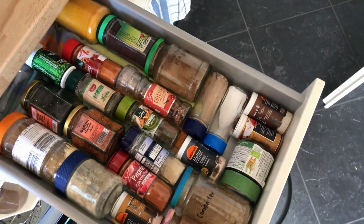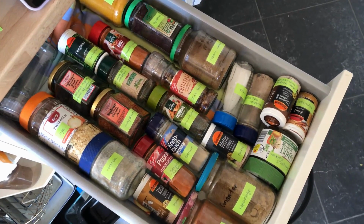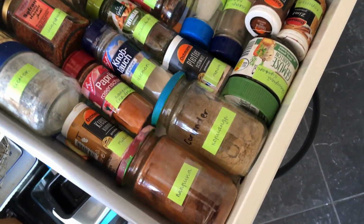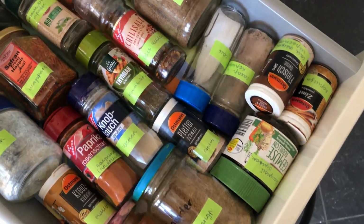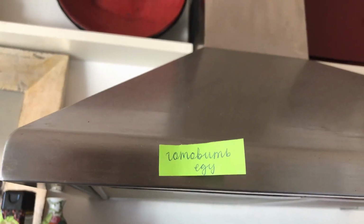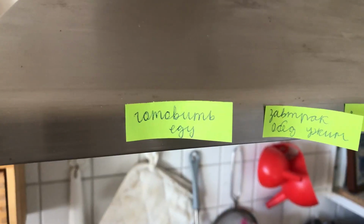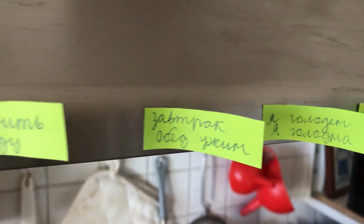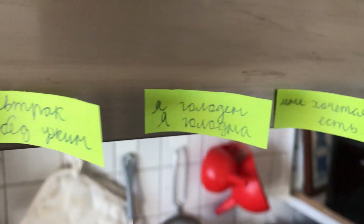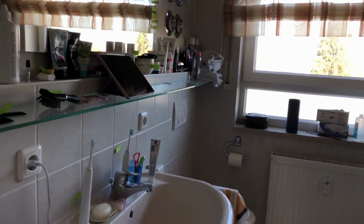Spices I find are often a good way to build up your vocab because they're frequently cognates, and that way you can read recipes much more easily, and if you're a cooking fan like I am, this will be a lot easier to try out different cuisines. On the hood of our stove, I've also put some verbs because I think that's also really important. So preparing food, or I'm hungry, or I want to eat are all useful phrases that I might encounter in the kitchen. And now we're on to the bathroom.